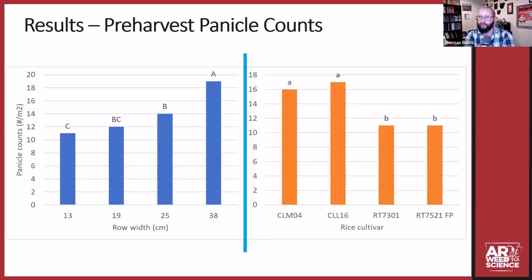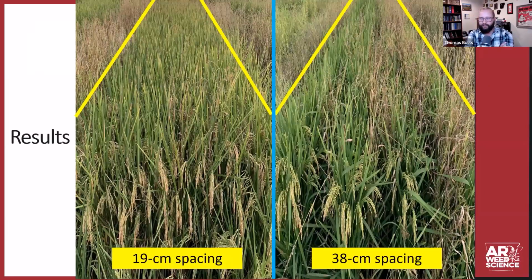But it is at least interesting enough to know that those hybrid cultivars were able to help in our weed management efforts more than our inbred cultivars. Now, I always like to show a couple pictures at least just to help emphasize that I'm not a complete liar.